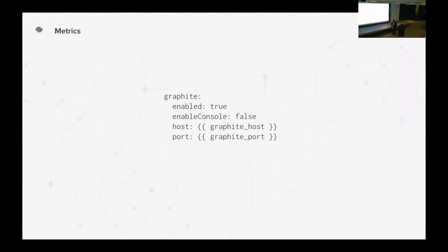Related to logging, you also want metrics. So we also made it very simple for services that use our Java framework, that you can enable the Quota Hail metrics library that will generate metrics for every endpoint that you have, or for anything else that you instrument in your application. And all you have to really do is say, Graphite, I want to enable it. And these are the hosts. This is the host and the port that will be used. And we will cover how, this is a template.